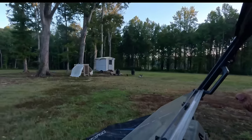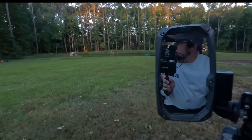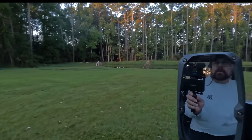Oh, the chickens are out. Good morning, chickens. Get something done. Where are the ducks? Oh, I see them. They're over there on the hill.